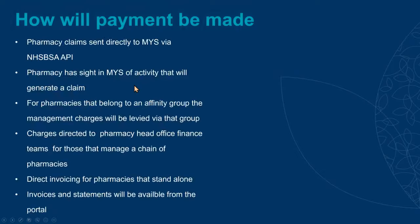So just moving on from that, and by way of a summary, I guess, the pharmacy claims will be sent to MYS when the follow-up record is saved on the system via the API. The pharmacy will have sight in MYS of the activity that will generate that claim, because you need to go in and say, yep, that's right for me. Please push that claim into the NHS BSA. So you'll be able to reconcile your charges for CPCS against the number of referrals that you've completed and are being forwarded on for payment.